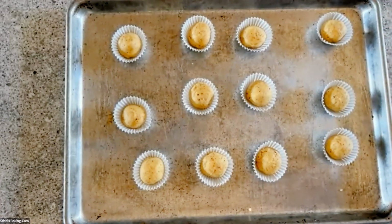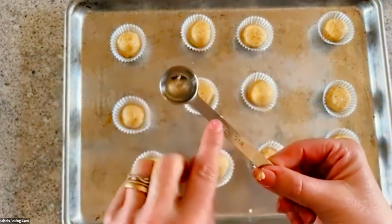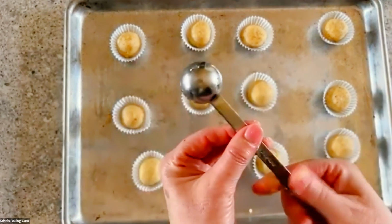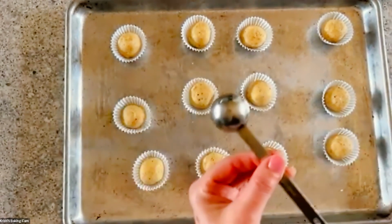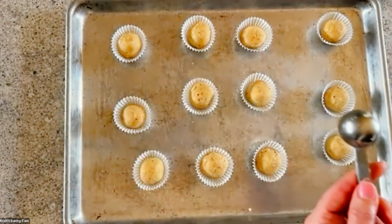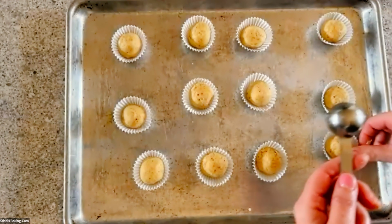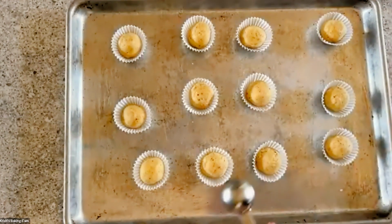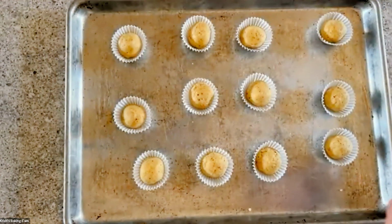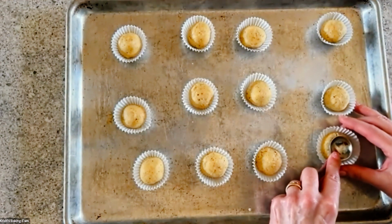So I'm going to use a round teaspoon. This is just an actual teaspoon measure, and it's round. And if you don't have a round teaspoon measure, you can find a similar shaped spoon in your kitchen. Everybody's got something that'll work. Or you could actually use your thumb, hence the term thumbprint. That is where the term came from. So if you want to just use your finger, that'll work too. And I'm going to just press down in the center.